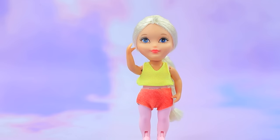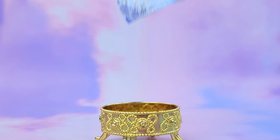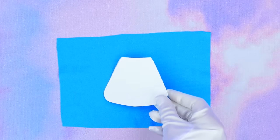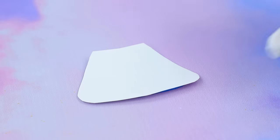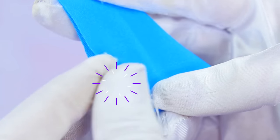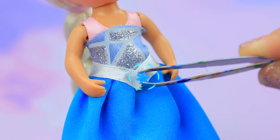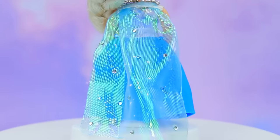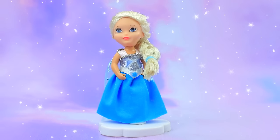Hello, LaLiLu. Hi. Wonderful fabric. Let's dress up our little one. Add our template. Take this needle. Thank you. Let's sew a skirt. It is an elegant dress. Decorate with rhinestones. This weightless mantle sparkles. Let's get to know Elsa better.